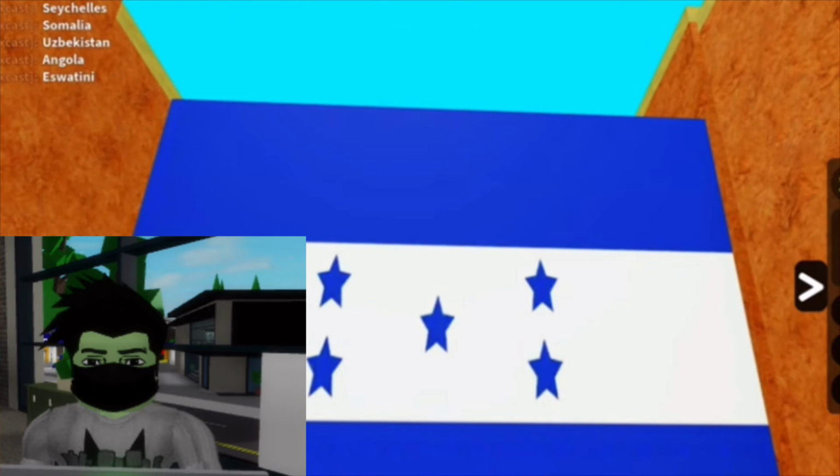I don't know why, but this one was hard for me to remember. The South American ones largely are easy to identify, except for this one. This one is Honduras.